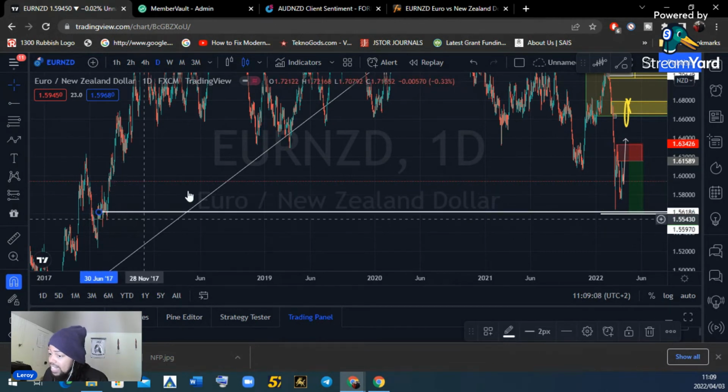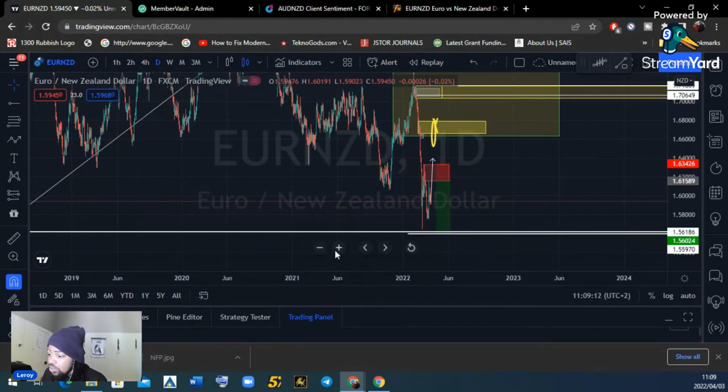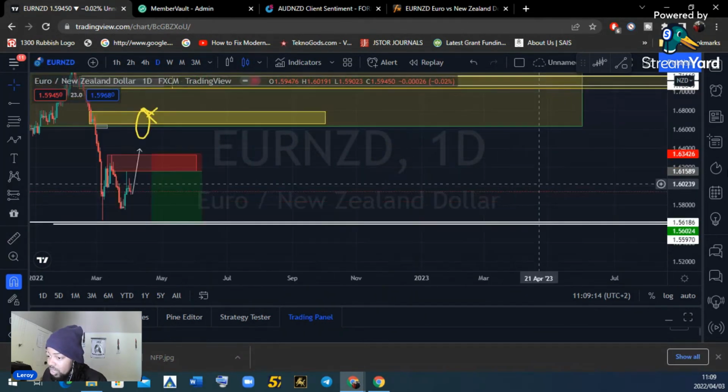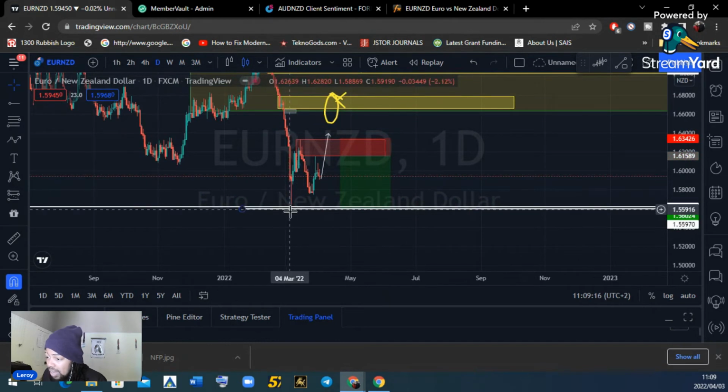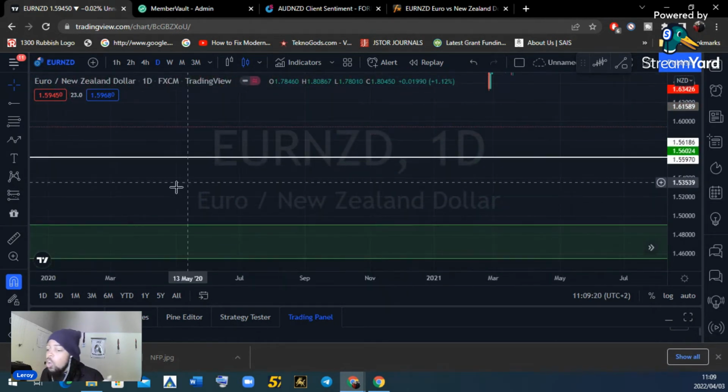This kind of traces on the other side of a trend line. It's too late for it, right? But that's what markets were trying to come back to here. Oh my goodness. You see this long wick trying to make its way to my white lines? Look left, look left, look left.